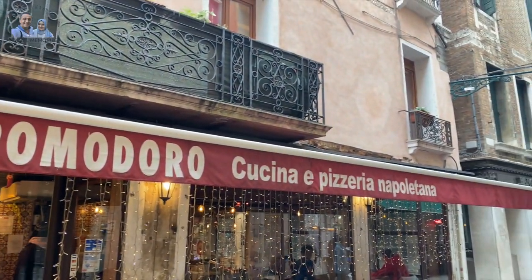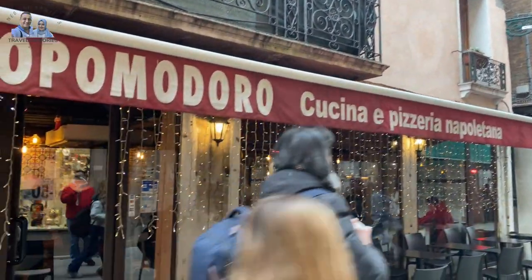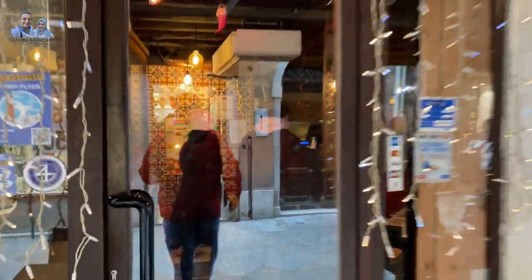We come to Rosso Pomodoro restaurant to have our last lunch in Venice. The name of this place means red tomato. It is said that the best pizza in Venice is made here. Let's try this.